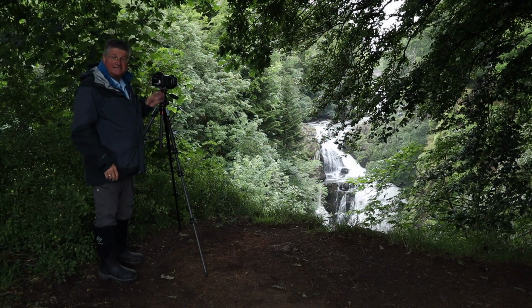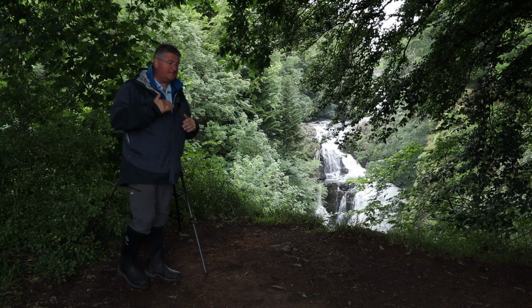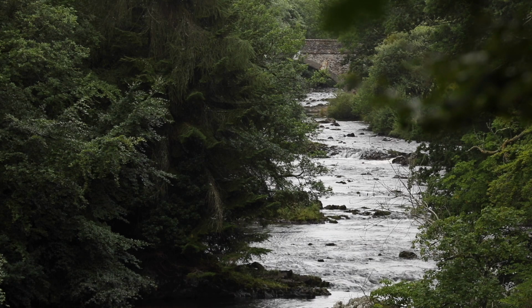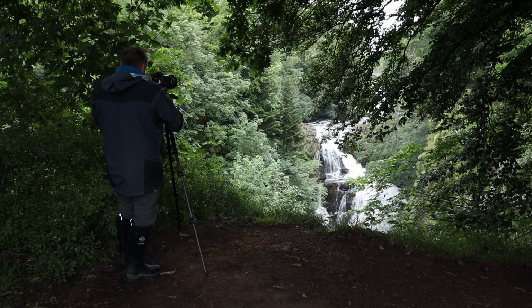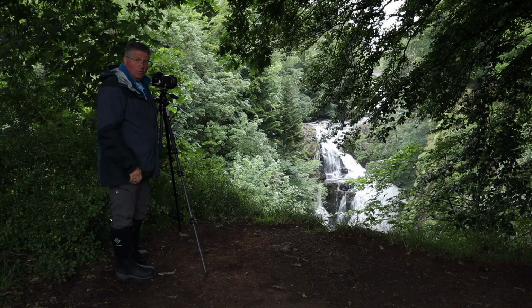Okay, so I've switched lenses, I've put the big lens on now. So what I'm going to do is take photographs of the falls in different stages. Above the falls, the River Isla is flowing down under a road bridge. So I've set up a composition where I've got the road bridge on the top right hand side, and the river flowing down. I'm at 1/8 of a second, f8, and I've had to just tweak my ISO up to 125.